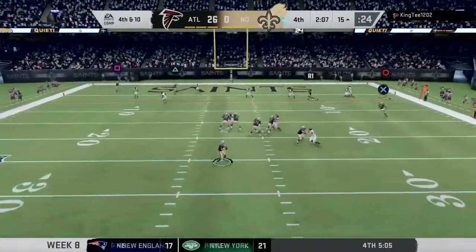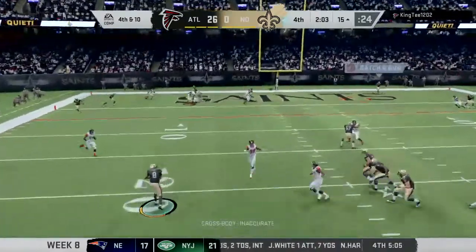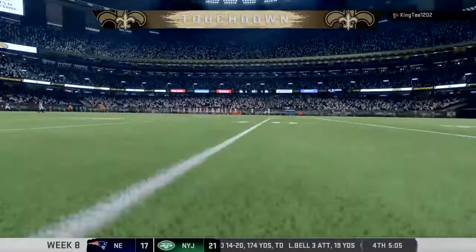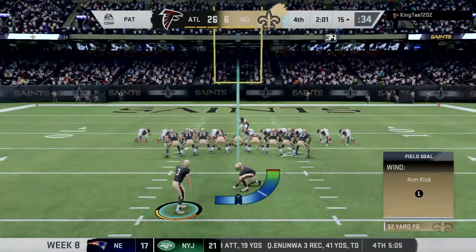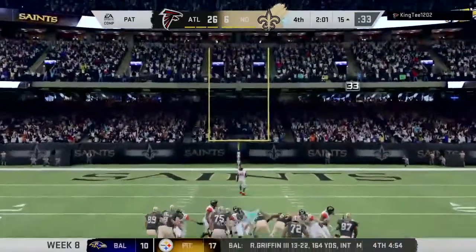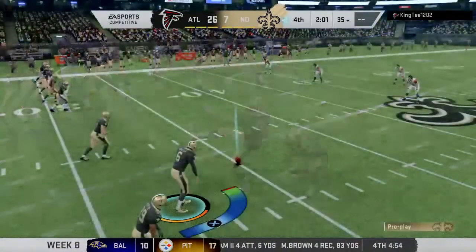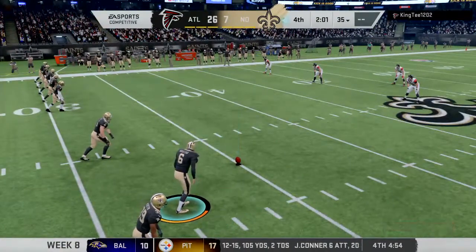On 4th down, Dobbs. Buying time to his left. And this is caught. Well, they get one back. Picking up the late touchdown here, but still down big. Will Lutz on for the point after. And that'll make this a 19-point game. So still lots of work left to do, but here comes the onside kick.